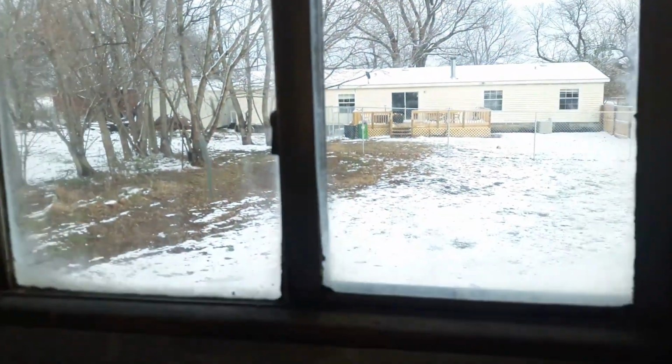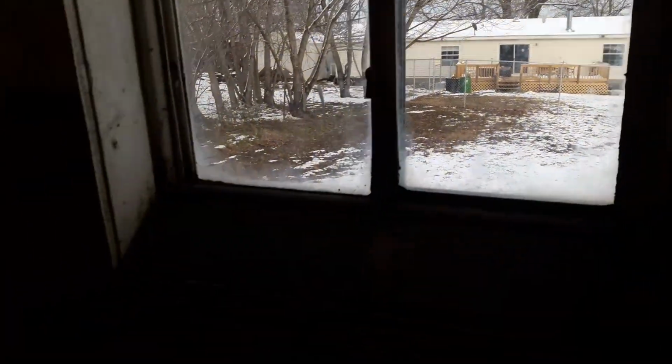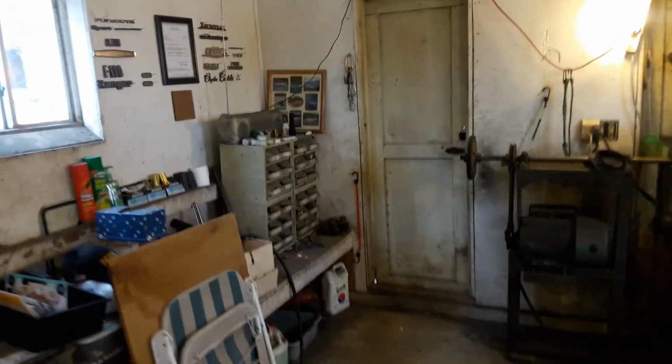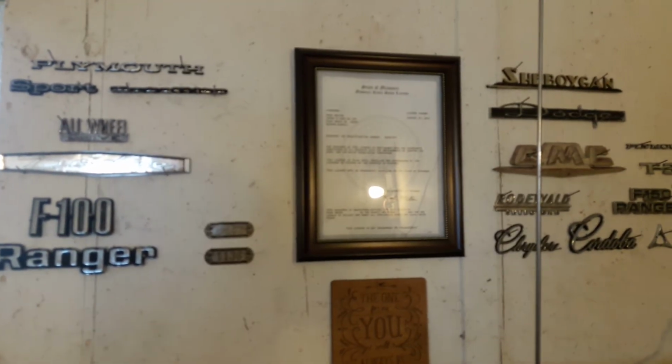Anyway, the house is out that way from behind the shop back here. Bunch of my old emblems off vehicles I've owned.